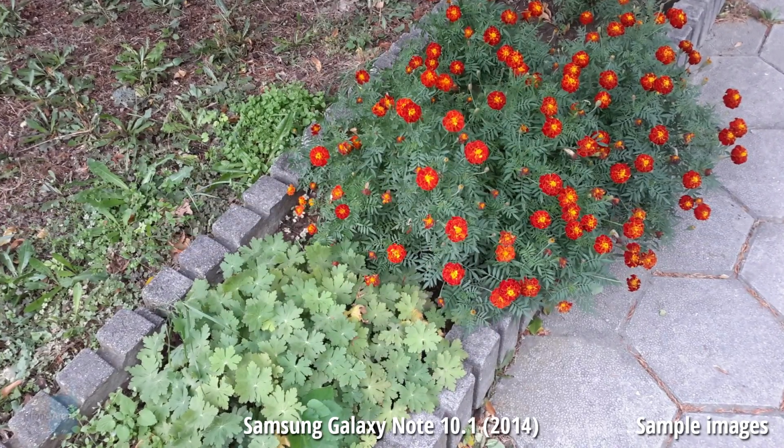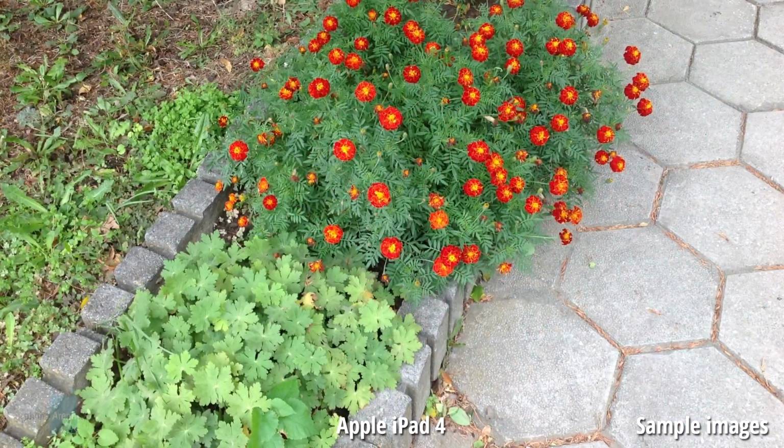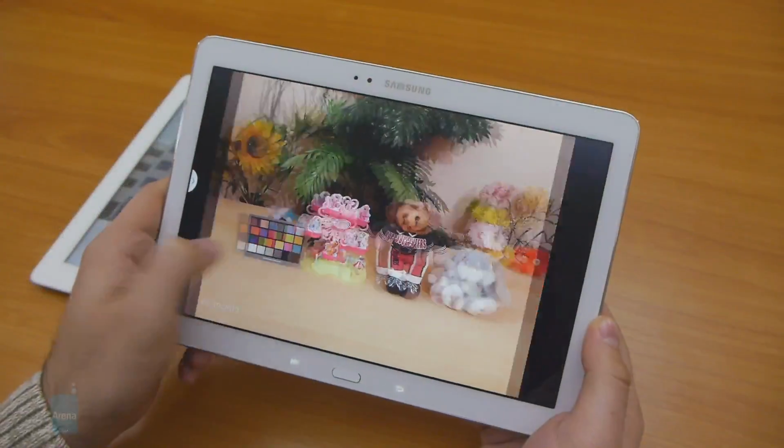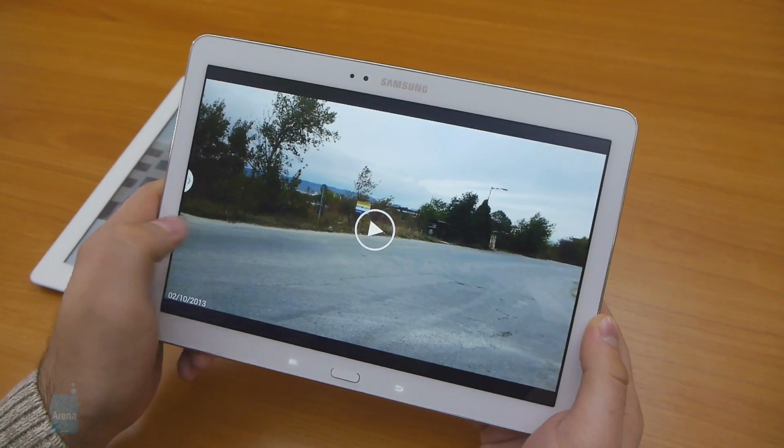The iPad's photos deliver colors that look a bit more eye-pleasing, but they aren't as detailed and contain more digital noise, especially in low-light scenes.